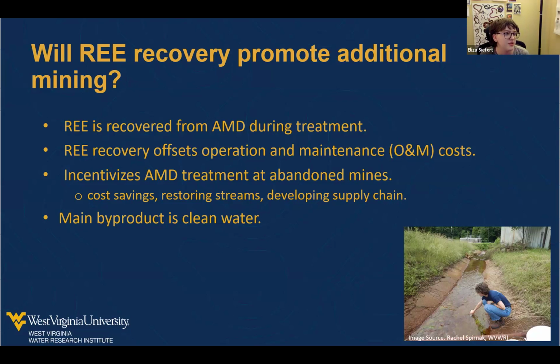So our goal is to incentivize acid mine drainage treatment at abandoned mine lands through cost savings. With abandoned mine lands in the state of West Virginia, any money generated would go back to the West Virginia Department of Environmental Protection, which could then again aid in operation and maintenance costs. So our goal again is to incentivize treatment so we have clean rivers and streams and to create a domestic supply chain. So we are ensuring we're getting rare earth elements in less extractive methods than we currently are obtaining them from.